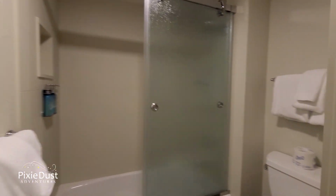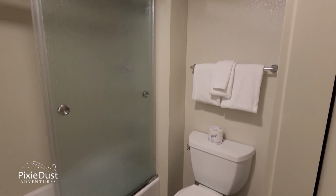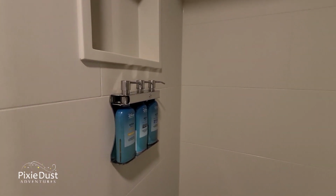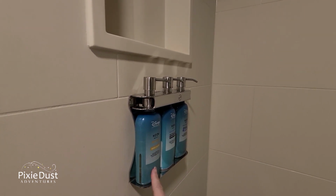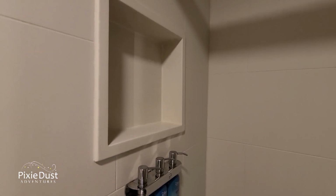This is the bathroom. Pretty standard bathroom. This one happens to have a tub shower combo. And here are the soaps I was saying. This is what's typically in all of the resorts right now. These soaps on the wall that are refillable. They don't usually have the small bottles.